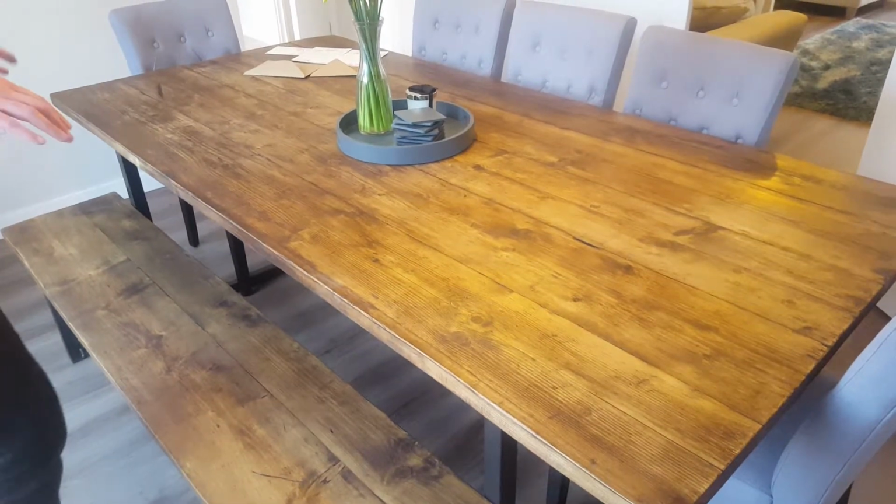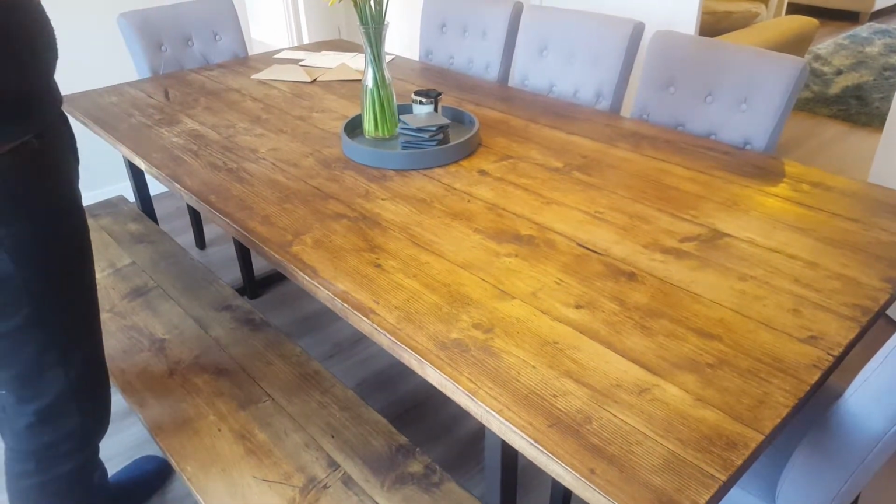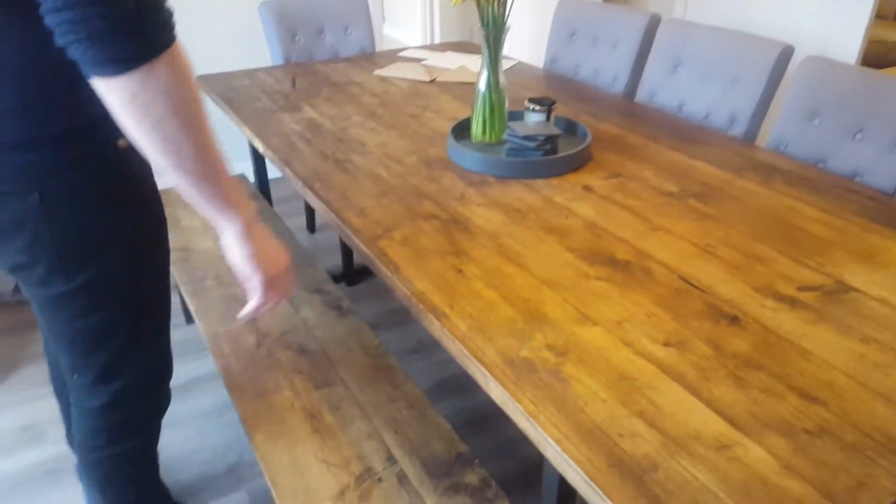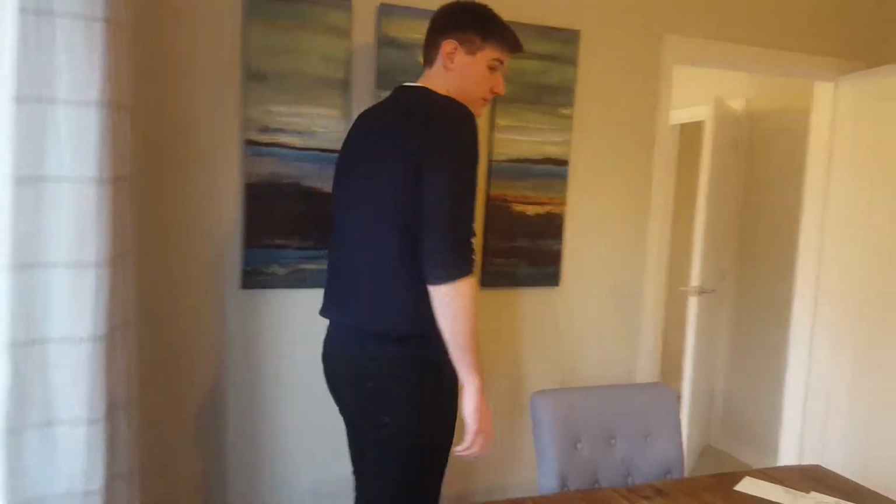We originally bought the bench because we thought that the bench would go the other side and could tuck underneath, and then the door would have a bit more space. But the bench is wider than the legs. But anyway, it worked out in the end. Same curtains as the living room, just so we got a bit of continuity. And these we had from the previous house.